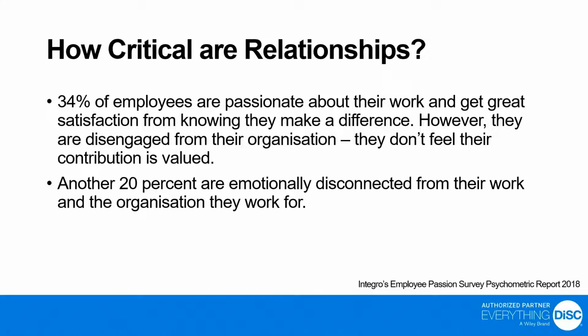Which means they're more likely to leave if another offer comes up. They're more likely to be looking around. They're less likely to go the extra mile, to put out discretionary effort rather than just doing what they need to do. Another 20% of employees are emotionally disconnected from both the work and the organisation. So they're really on the prowl probably for somewhere else to work. So that's over half the organisation that are emotionally disconnected from the company. And we've seen that percentage decrease significantly when organisations really focus in on building trust with their employees and increasing their passion.